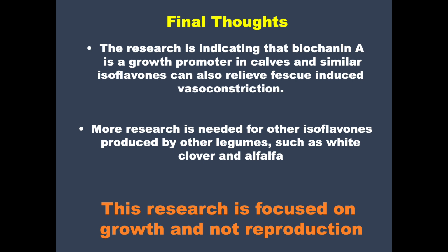So research with biochanin A as a growth promoter. Similar isoflavones relieve vasoconstriction. More work is being done to look at what are the beneficial isoflavones in white clover and alfalfa, but we know that happens in red clover.